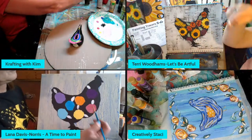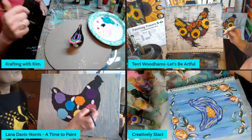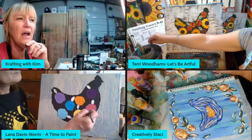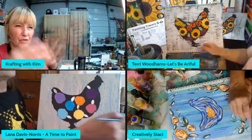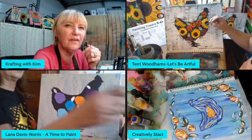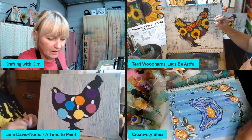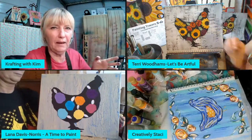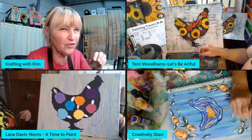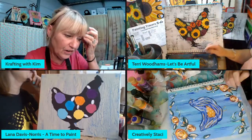You do need to have, there's neon and then there's black light. I've noticed there's glow in the dark. The neon is actually what you would consider black light paint. And then there is glow in the dark paint, which is just one color, and you paint that on and it turns green when you turn the light off. But the neons have different colors.